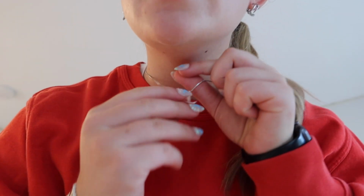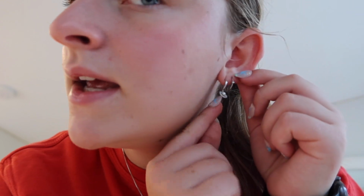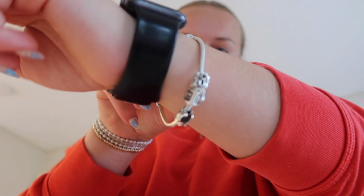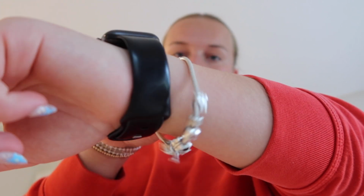I did a terrible job at showing my jewelry, so I'm gonna do it again. Just this little L necklace, then these are the earrings, and this is a stack from Francesca's, and then there's a little Sephora bracelet in there, and then my Apple Watch, and this is my charm bracelet from Pandora. So that's all the jewelry I have on right now.